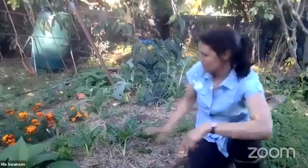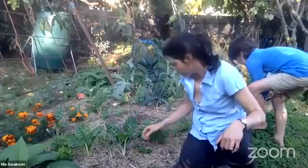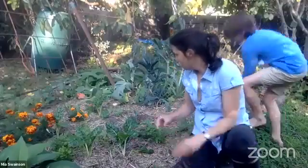So we've got these two big ones here. You could probably step on the patch, yeah? Yeah. But I'm busy weeding. Busy weeding?